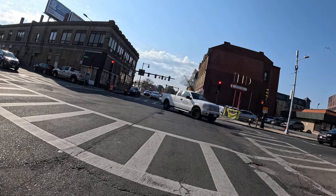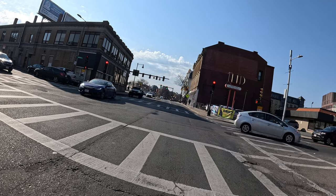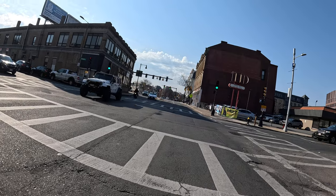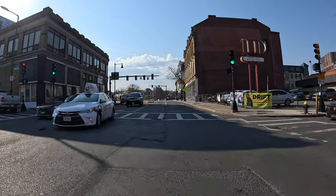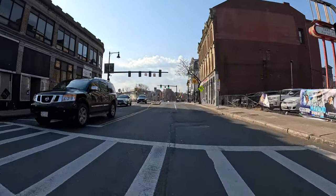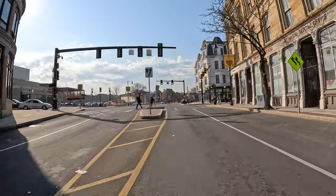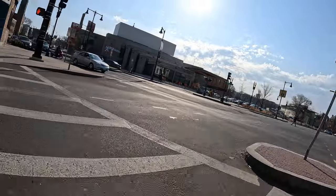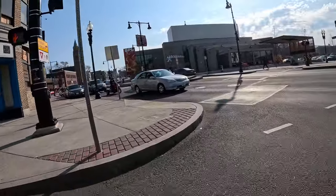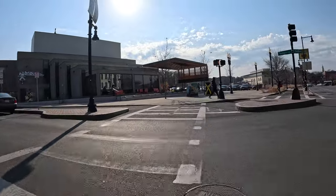Alright, so we're at Nubian Square, coming in the other side. It's got a nice bike path over on the left. It takes you right in front of the brand new library. So let's see if we can get over to that bike path. I think I'm gonna go this way. I use the pedestrian, and now I'm in.